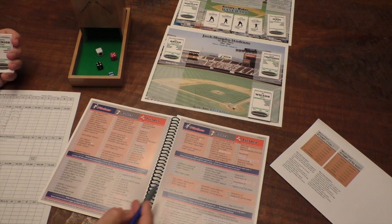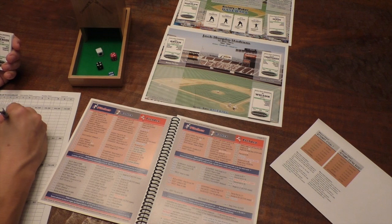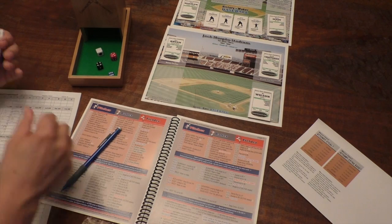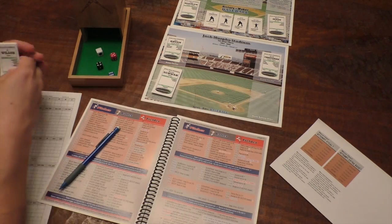Wayne, 4-5-6. Is he patient? No, he is not. He flies out to center field. And again, we are going to the chemistry chart for the next at bat. But that is the end of the top of the 4th. Still no score.